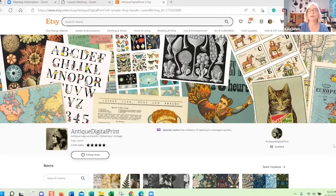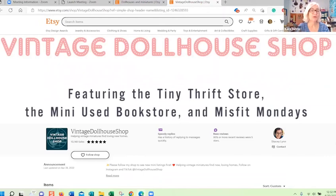up. This is a shop banner from a shop called Antique Digital Print, and the whole banner is pictures of antique digital prints. There's no text, there's nothing else. It's just exactly what they sell. So this is a good example of a simple banner, but it does get the point across that this is what the shop sells. And that's all you really need to do. I'm just randomly grabbing some different banners so you can see the different styles and decide which one you like if you do want one.